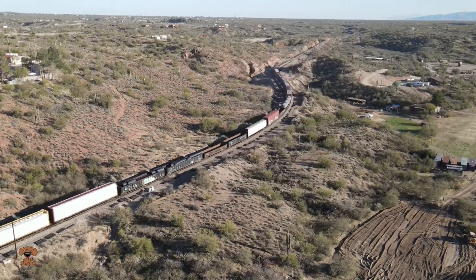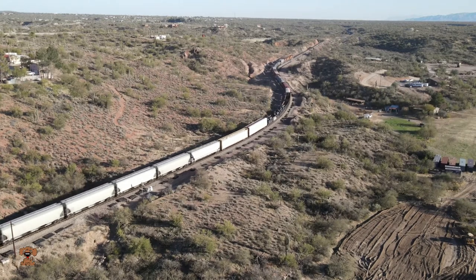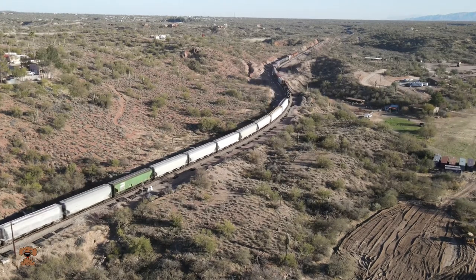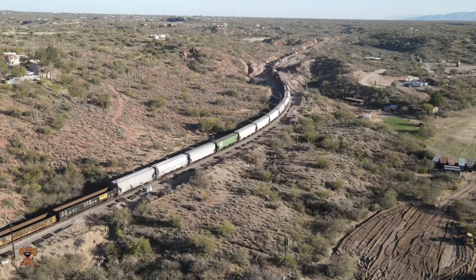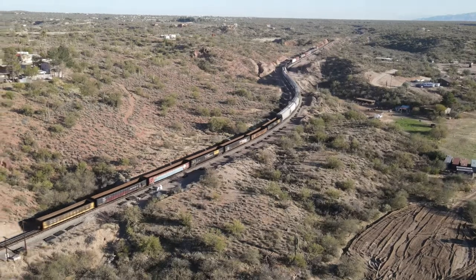In this view, we're looking off to the southeast. Sun City and Surprise, Arizona are in the distance, and to the right you can just see the edge of the White Tank Mountains.